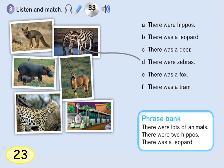Unit 4, Lesson 1, Activity 3. Listen and match. You were at the night safari. What animals were there?